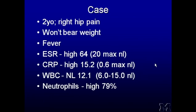So we had a child who came in. This is a typical story which you might see in your emergency department.